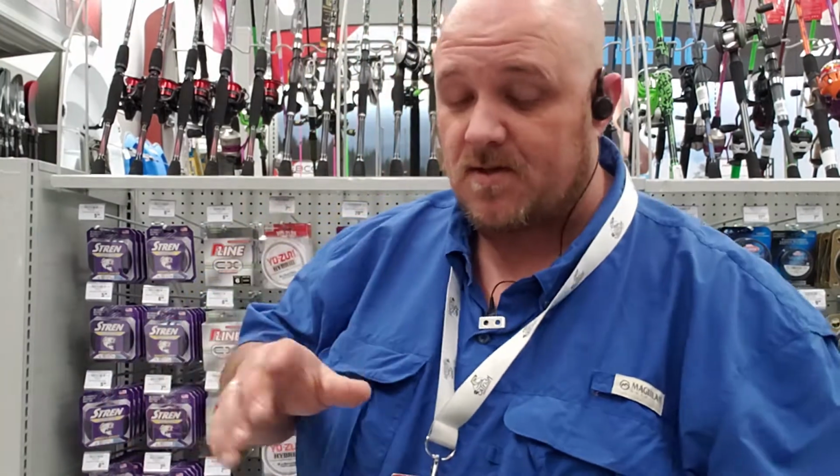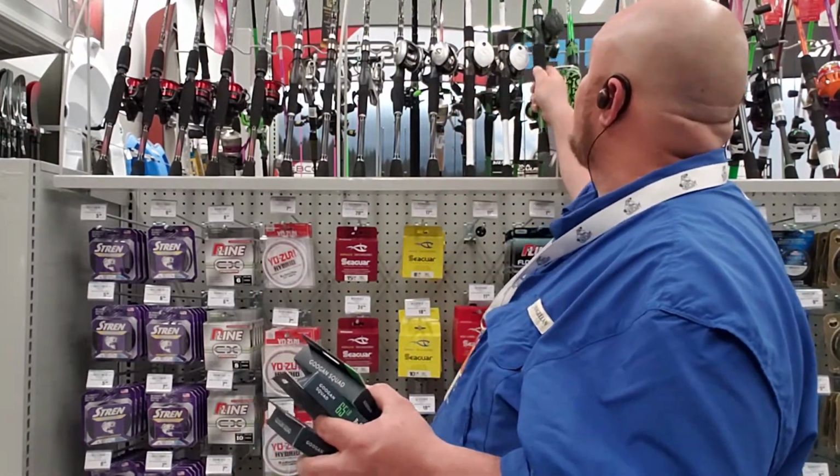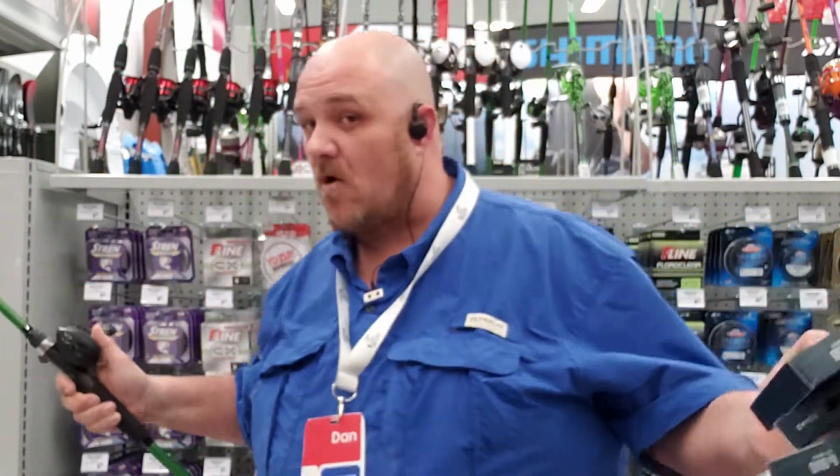Whether you're throwing frogs, what's a good advantage about throwing braid is when you got your baitcasting rod, like the frog rod, it's strapped up with braid. You're casting out, you're casting as far as you can go.